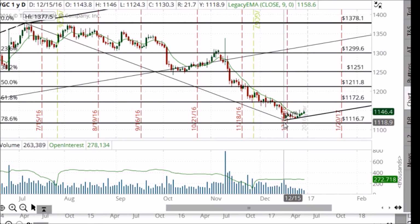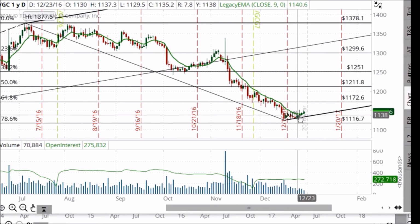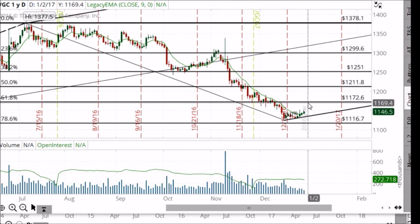As far as the gold market is concerned, it appears that the Fibonacci retracement is validating that this low that was made on the 15th should hold, and for all intents and purposes, that's the level that should be used as a long-term stop. And as you can see here on the chart, the market is approaching the previous levels of Fibonacci at 61.8%, which are about 1172, 1173.